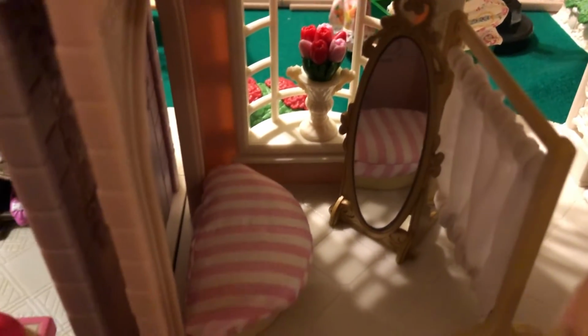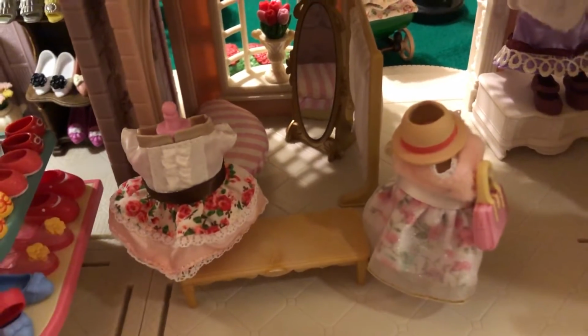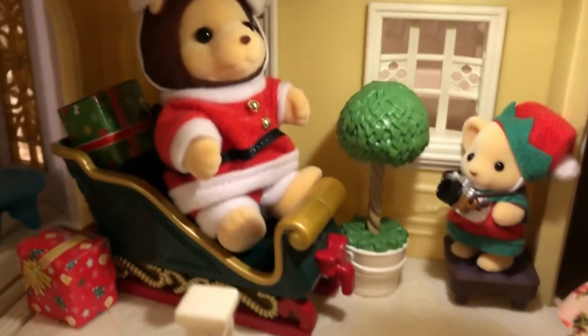Give you a better look at this dressing room. That mirror came with the golden clothes rack. Got some flowers, and that is from the hospital, and I imagine the critters would open that up to get into the dressing room. Here's the elevator that is actually kind of hard to operate.